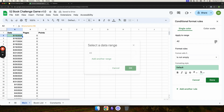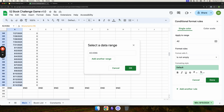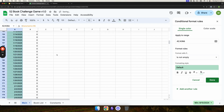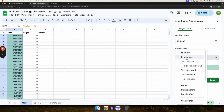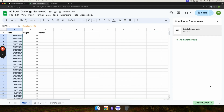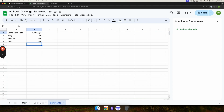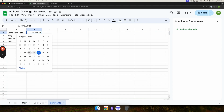So this will be applied to the whole range here. Okay. And if date is before today, I would like to cross the date without any formatting style. Done. And because nothing is before the day, I need to tweak it and check.